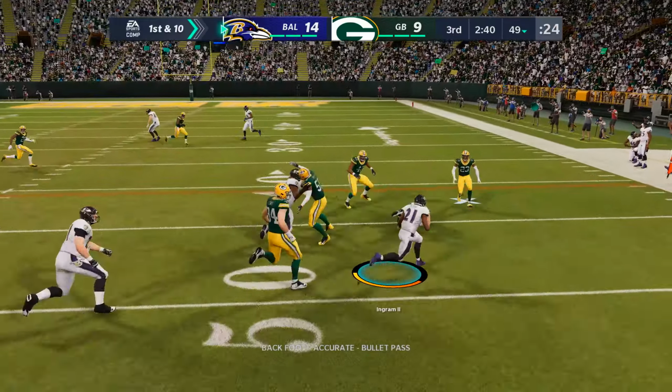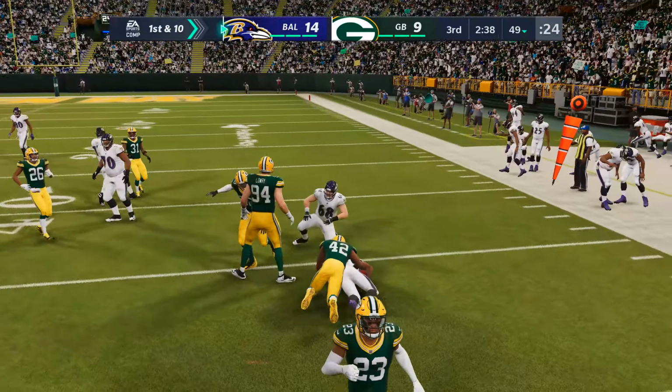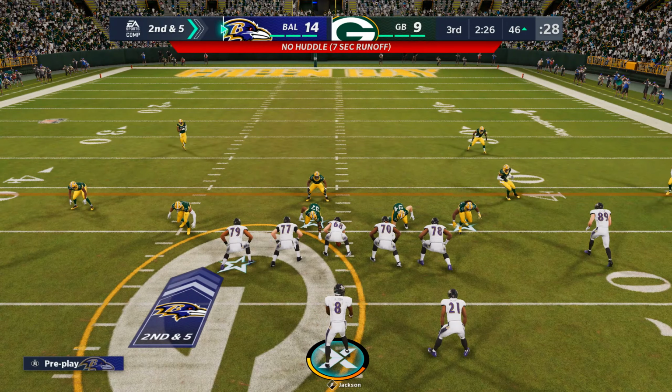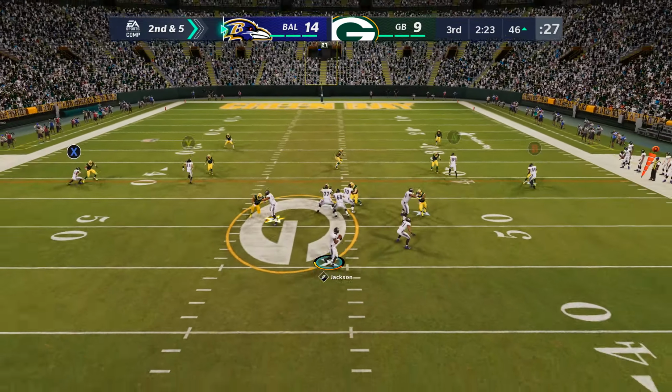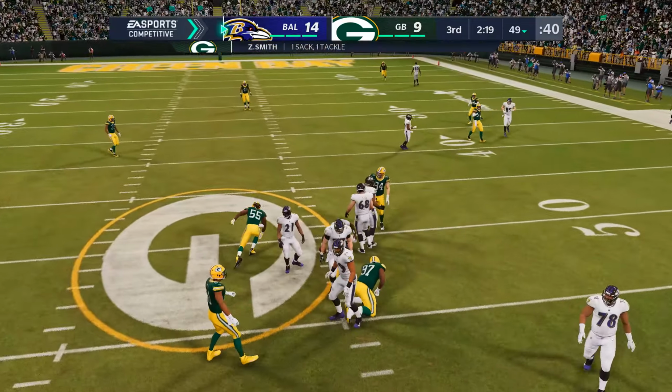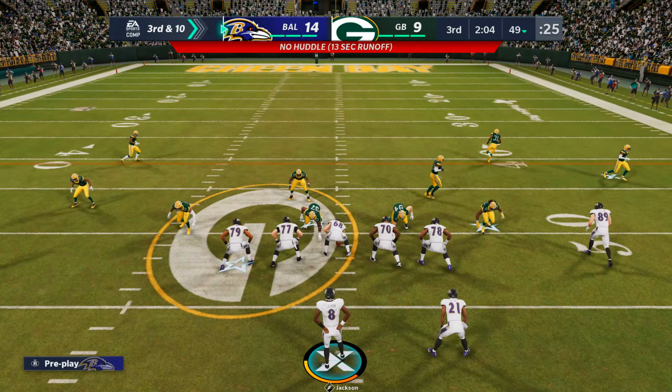Good route, good pickup for 1st down yardage, and that is a tough one to cover, the angle route, because a running back getting out of the backfield, if you're trying to cover that, especially if you're in the linebacker spot, and you're seeing this play develop. And he's going to go down back near midfield at the 49.